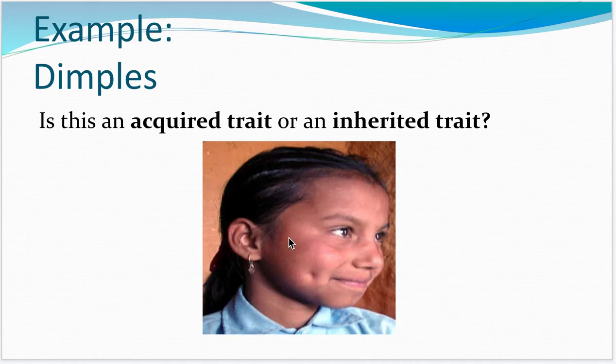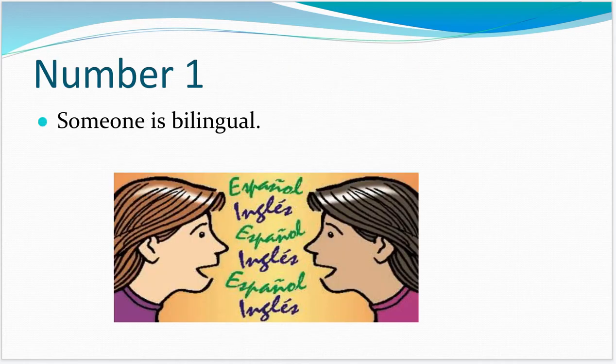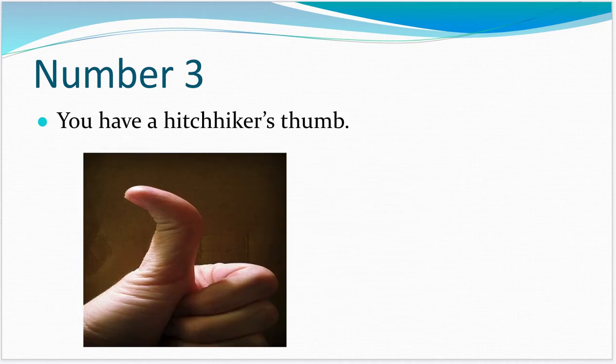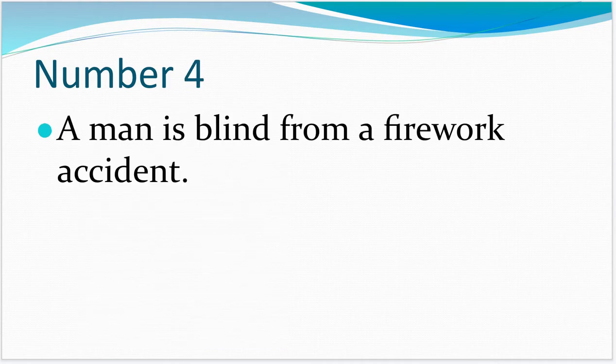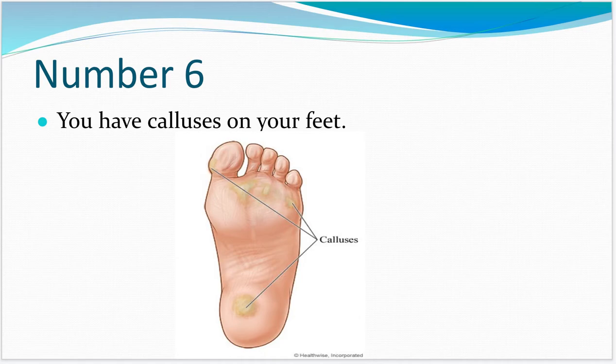Dimples. Is that acquired or inherited? That would be inherited. You can't make yourself have a dimple. So cute. Okay? If someone is bilingual, is that inherited or acquired? That would be acquired. They have to learn those languages. Knowing how to swim, acquired. Hitchhiker's thumb. You might be doing it right now. That's inherited. A man is blind from a firework accident. That's acquired. He wasn't born like that. Rolling your tongue. That's inherited. Calluses on your feet. Those are acquired. Maybe you go to a theme park or swimming in a pool, get you some calluses. Maybe you have them on your hand if you're learning to play the guitar.